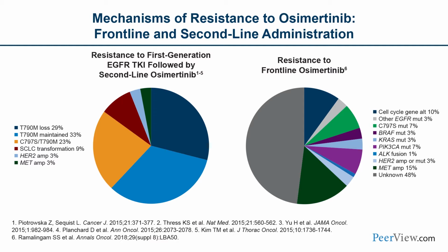One of note is C797S. So C797S doesn't happen as often for resistance to Osimertinib, so we see it a little bit less than we saw T790M to Gefitinib and Erlotinib. But that is a resistance mutation to Osimertinib that is sensitive to Erlotinib and Gefitinib. So there are some cases now where patients are started on Osimertinib and then later on end up on one of those first generation EGFR TKIs if C797S shows up.